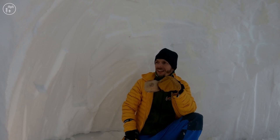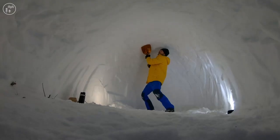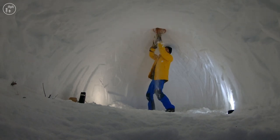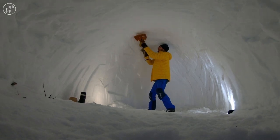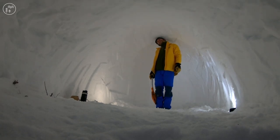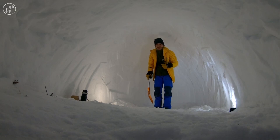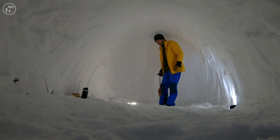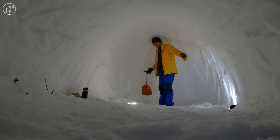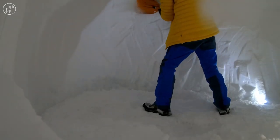Almost ready. Look, I can stand. Almost. It is so quiet here inside that I can hear my heartbeat. Maybe I shouldn't be this greedy. I mean, I don't even need to stand inside. It's so big. Look at that. It's huge.